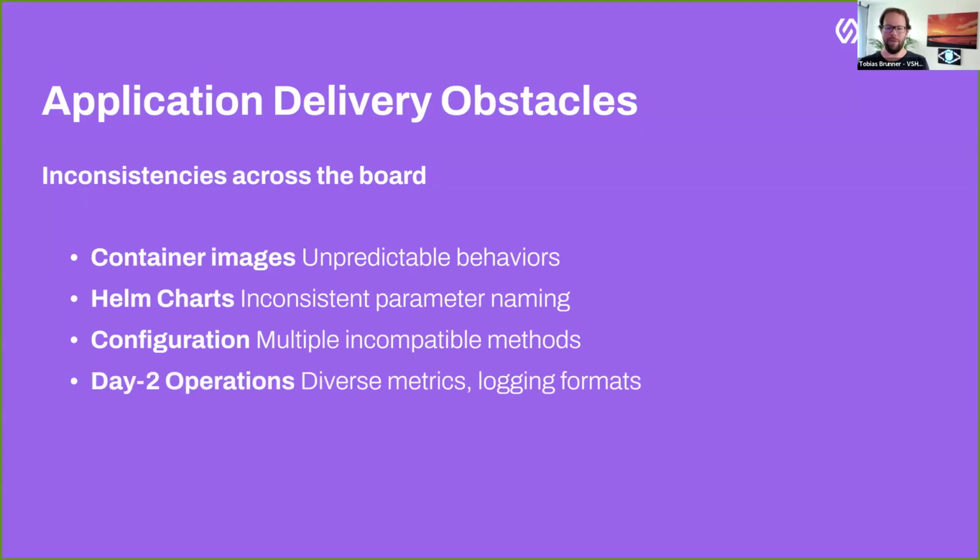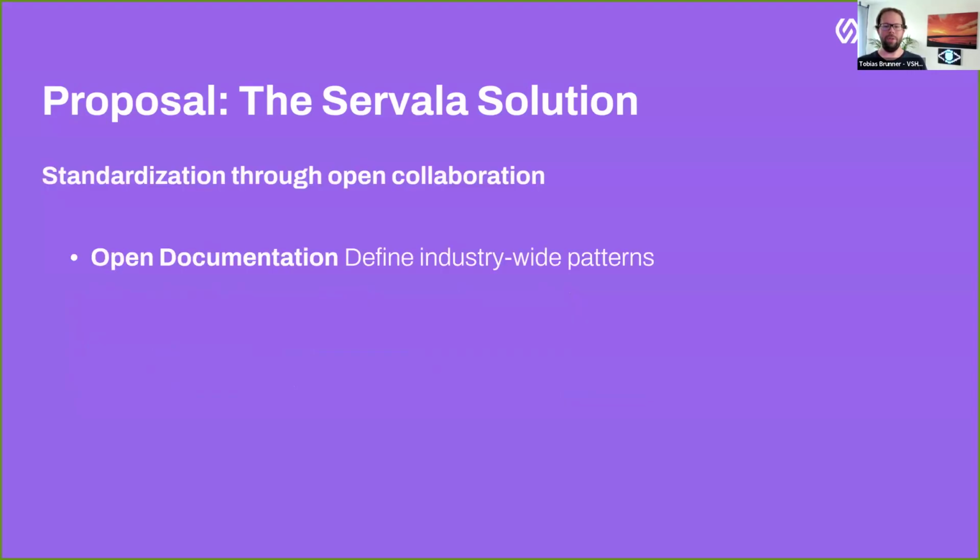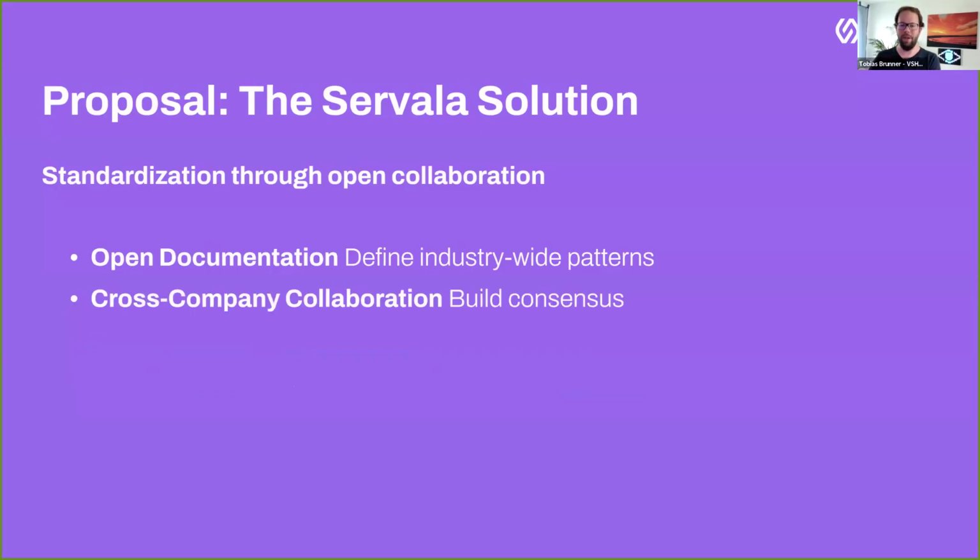And when we dive into day 2 operations, we see a lot of interesting things, a vast amount of metric and logging formats, and many other interesting surprises. To overcome these hurdles, we aim to document these topics and define industry-wide patterns. We cannot really do this alone. We believe that this has to be done with a cross-company collaboration by building a consensus and a common understanding of these issues at hand.